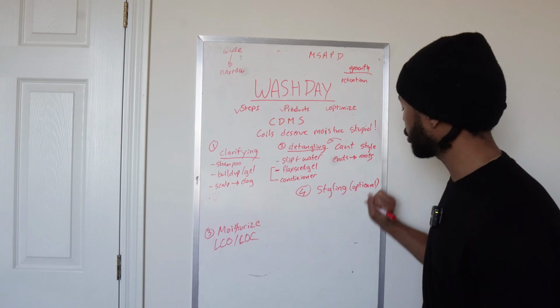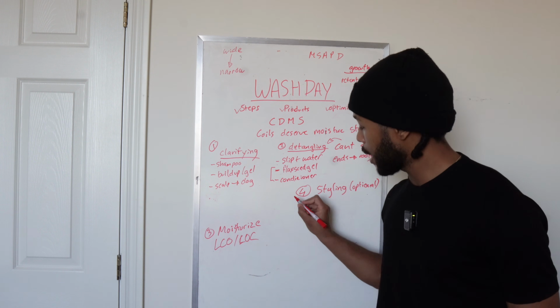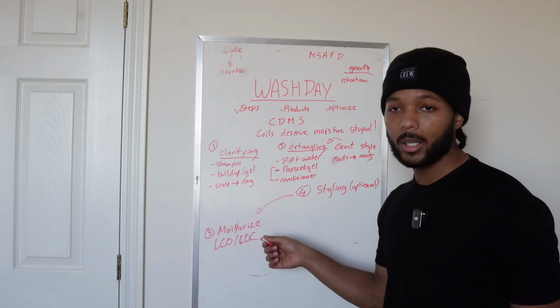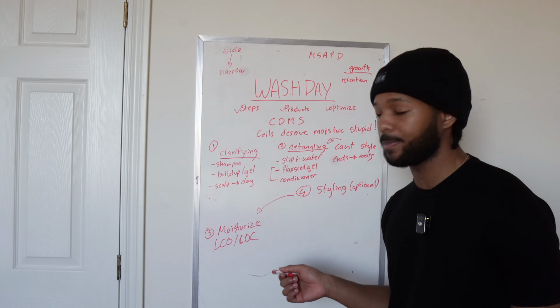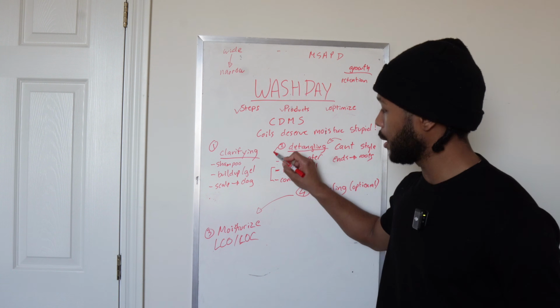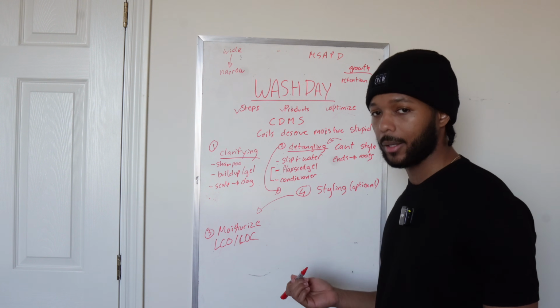But the thing I want to stress is that styling should always come last. Styling always comes after you moisturize your hair. You need to moisturize the base. It doesn't make sense to add a styling gel to your hair when it's dry, especially if you want your hair to last the entire week. You definitely need to detangle first before styling. So styling will always be the last thing, okay?